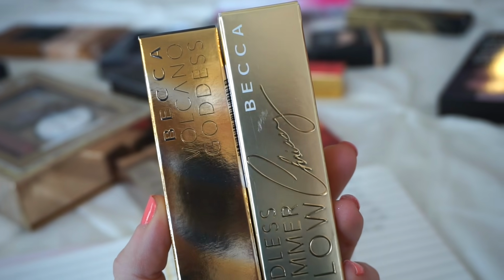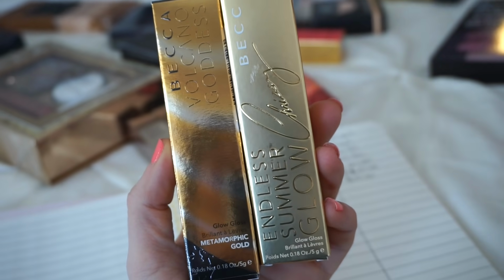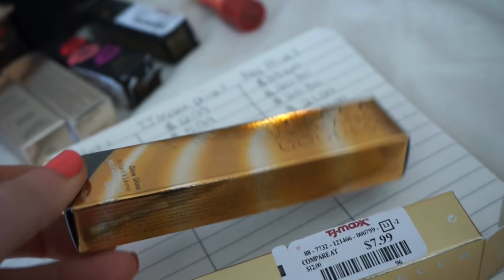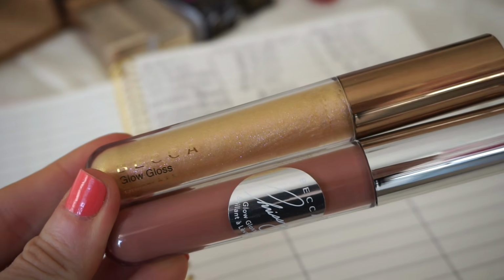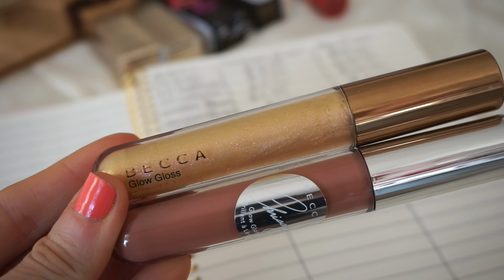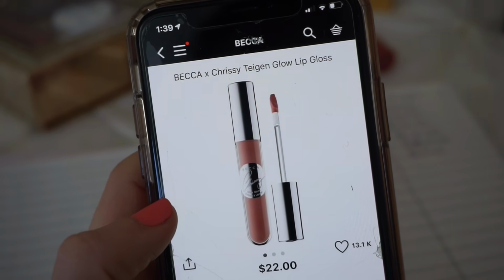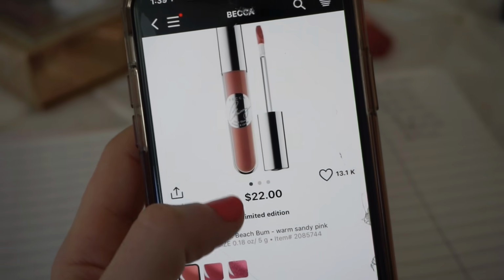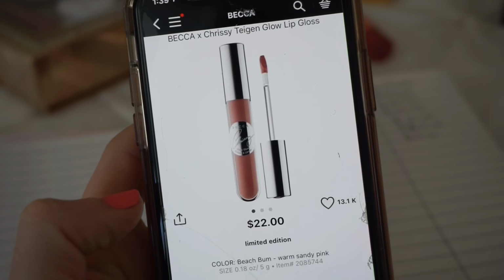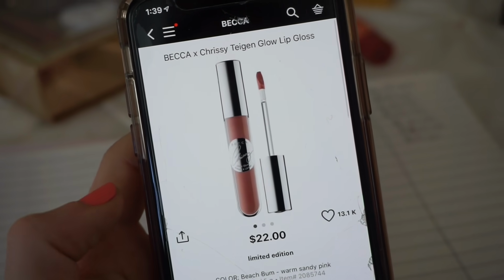Next up, we have two of these Becca Glosses. This one right here is the Volcano Goddess Gloss, and then this one is the Chrissy Teigen and Becca Gloss. Becca and Chrissy Teigen one was $7.99, and I want to say that this one was also $7.99, but there's no price on it. And here's how both of these glosses look. So beautiful. The top one is from the Volcano Goddess collection, and then the bottom one is from the Chrissy Teigen collection. So the gloss I just showed you guys was in the shade Beach Bum. You guys can see on Sephora's site right here, Beach Bum. And it's retailing for $22. Damn. I'm assuming the Volcano Goddess one is also $22. I can't find it online, but I do believe that it was also $22.